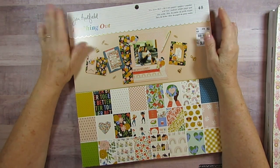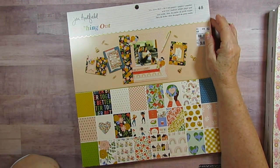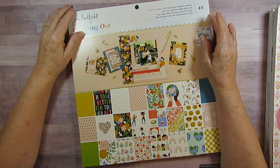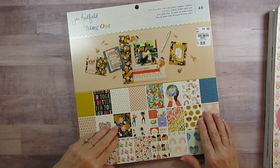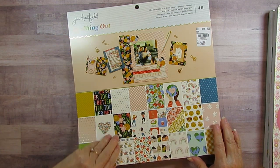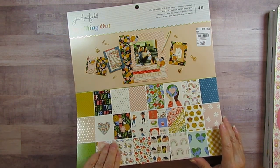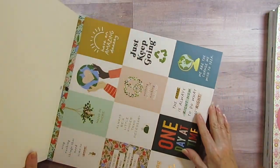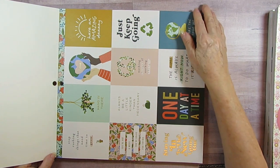I have a small Tuesday morning haul to share. They don't have a Tuesday Morning near me, but I went up to my daughter's and they have one near her, so I had to stop there. I got this Jen Hadfield Reaching Out paper pad. It was $6.99, so it's hard to resist for $6.99.